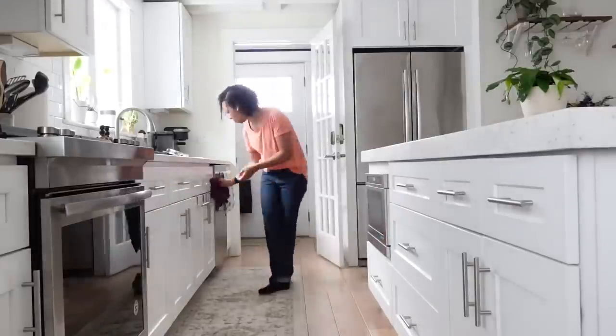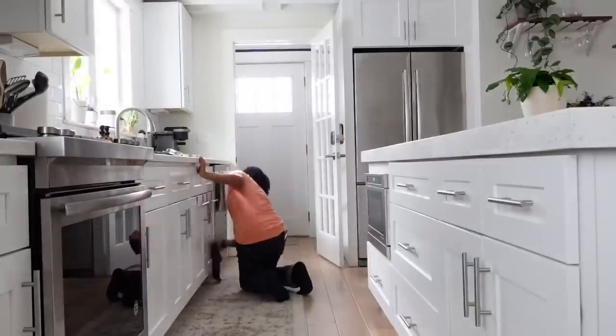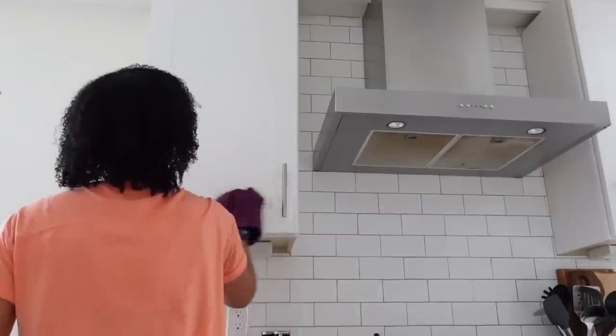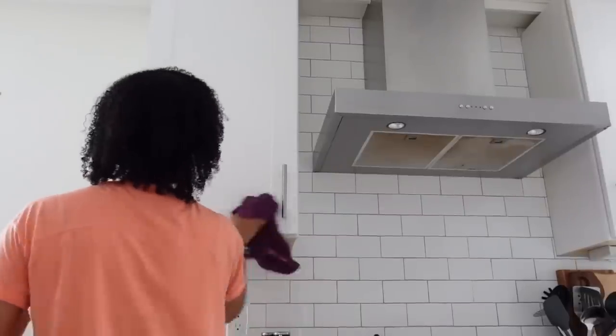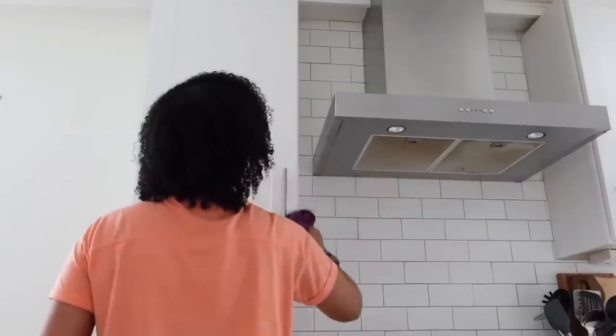I decided to clean the outside of the cabinets because, if you don't realize, when you cook, you can splash things all over the place and it doesn't even faze you. You don't even notice. And then one day you're down on your knees grabbing something, and all of a sudden you're like, that's tomato sauce. And look at the top of the oven hood. Is that not disgusting? It's all oily.